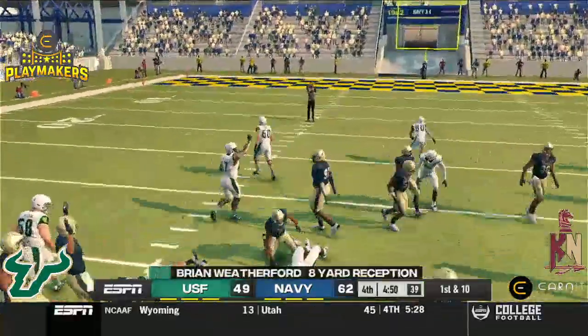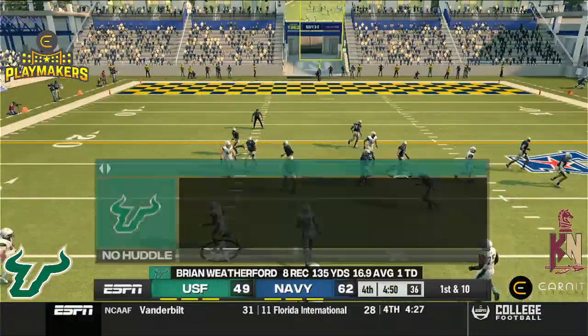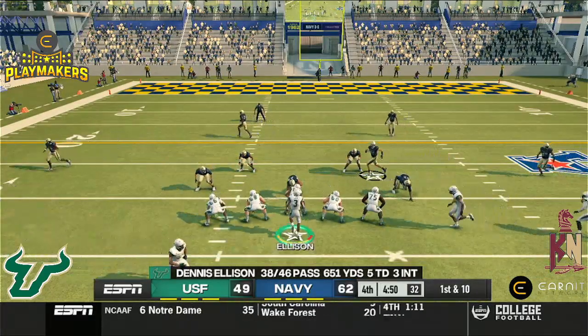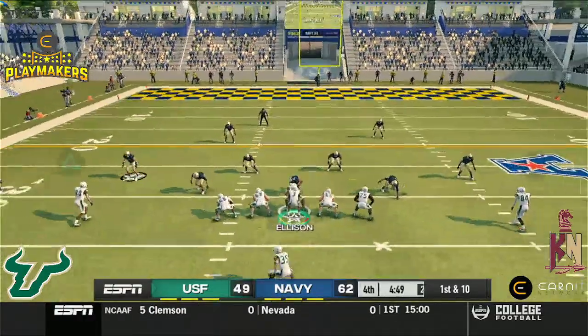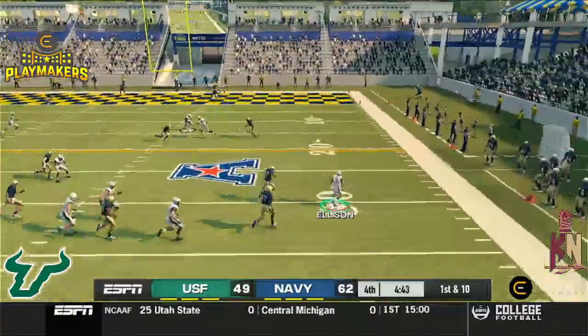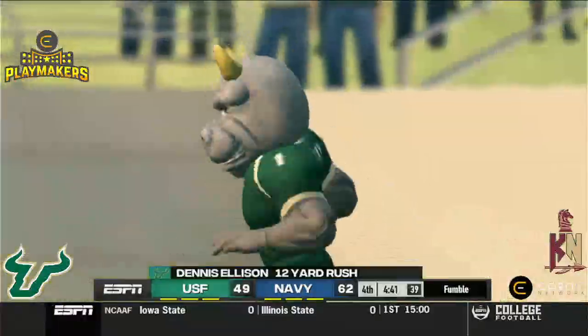Good open field tackle. Makes the grab. Ramirez on the tackle at the 31-yard line. 1st down. Mike is 59. He scrambled. And he has it on the corner. He's at the 20. And no one can get it. It bounces out of bounds.